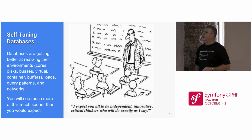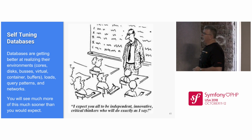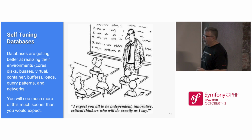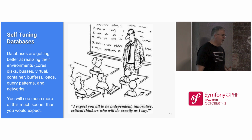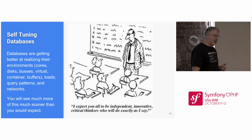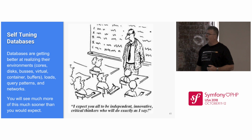Autonomy. Interesting cartoon here. Databases are getting better at realizing what their environments store. Part of the interesting thing of seeing the interplay of people moving from dedicated hardware into the cloud and to virtualized servers is that the databases have to be more on top of what they're actually running on.